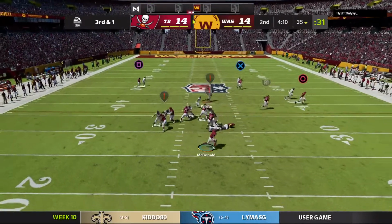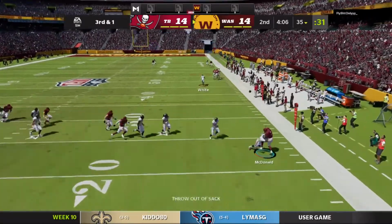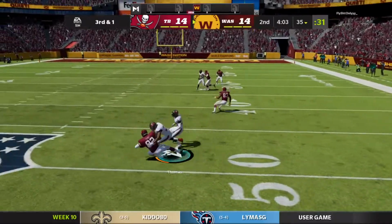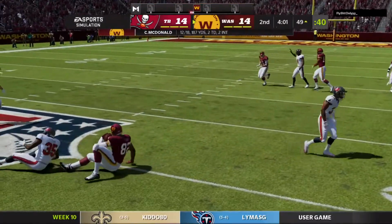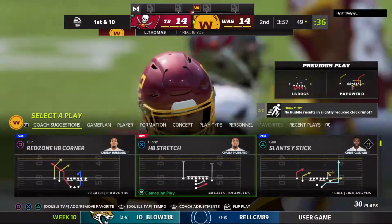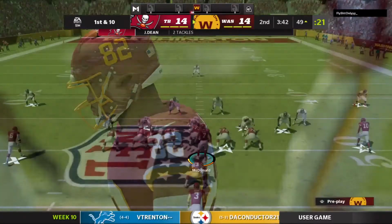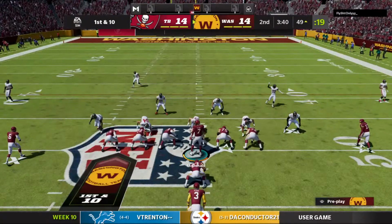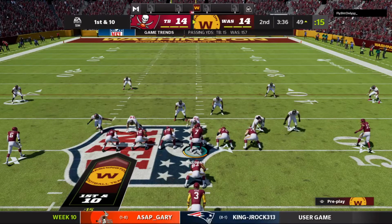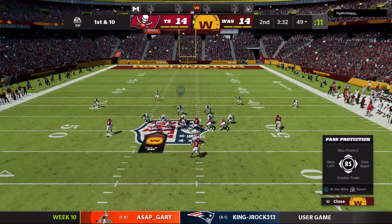Off play action. McDonald flush to his right. Thomas brings it in. And he'll be taken down, but not before he works it past the 50. His first catch, and it's a pretty big one. They get the conversion on 3rd down. Normally on 3rd down and short yardage, you're thinking of throwing to your tight end. It's just going to be a simple chain mover. But this time they let him roam down the field, and a nice dart picks up the 1st down and then some.